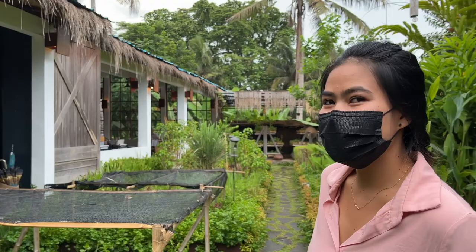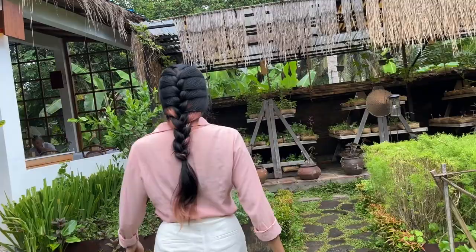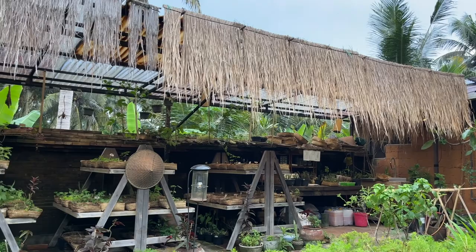We made a madeleine with a laksa flavor. Oh, it's so good. And this is part of the nursery. So we start everything from here. The babies. The baby plants.